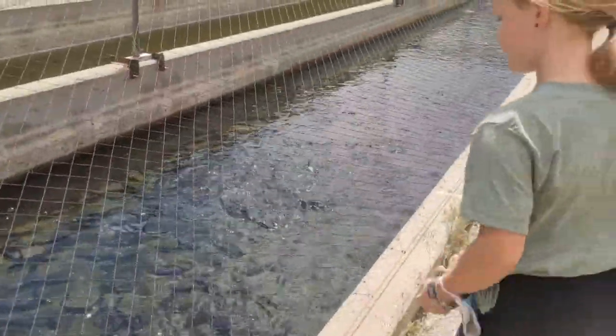Fact number six. Don't forget to bring your quarters when you are visiting the fish hatchery so you can feed the fish.